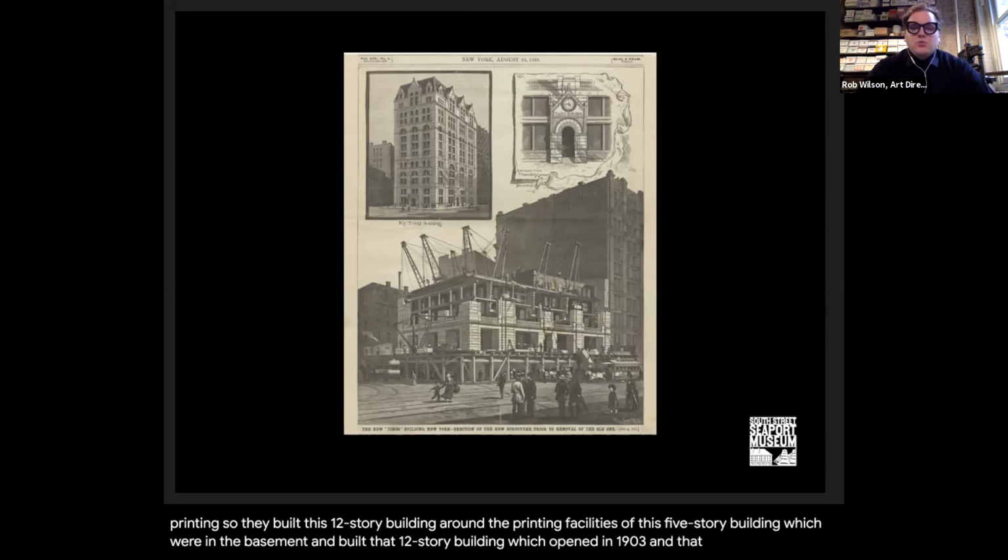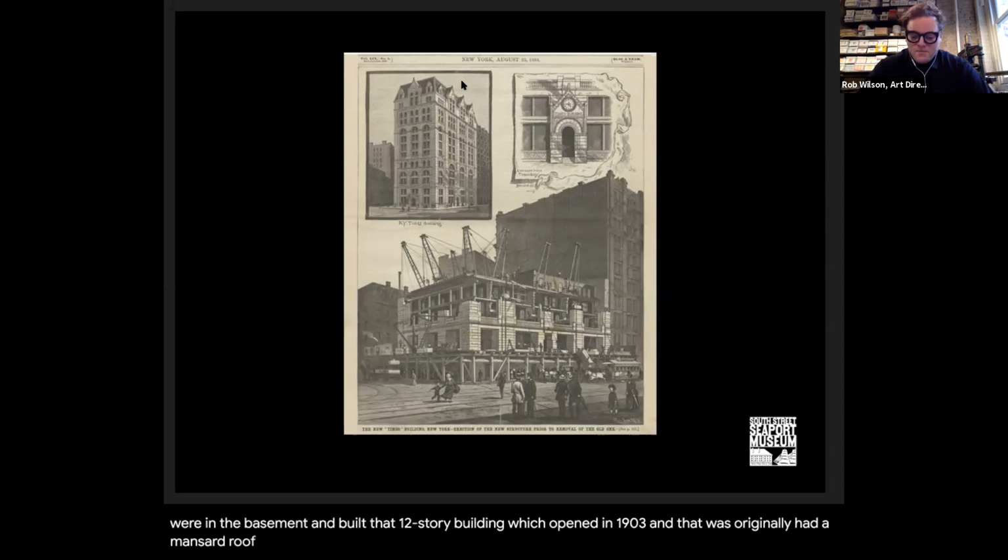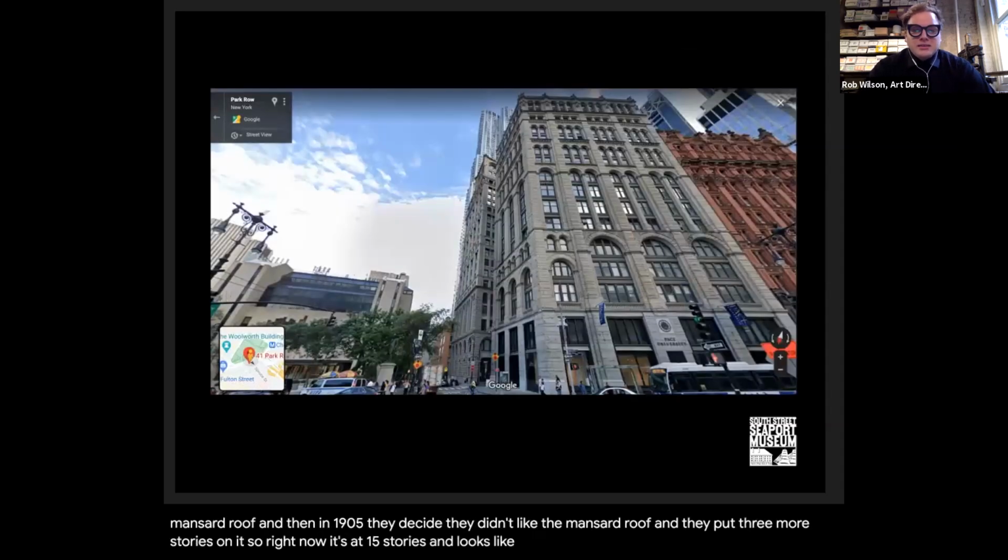It originally had a mansard roof. And then in 1905, they decided they didn't like the mansard roof and they put 3 more stories on it. So right now it sits at 15 stories and looks like this, and is the last surviving of the early New York newspaper monolith buildings. It's a really interesting one.